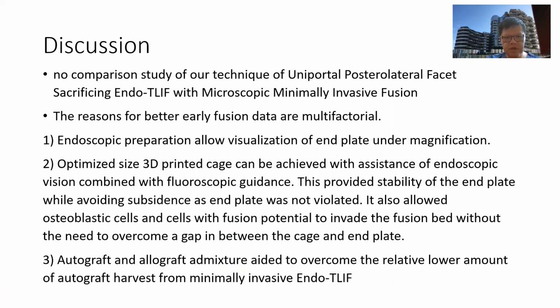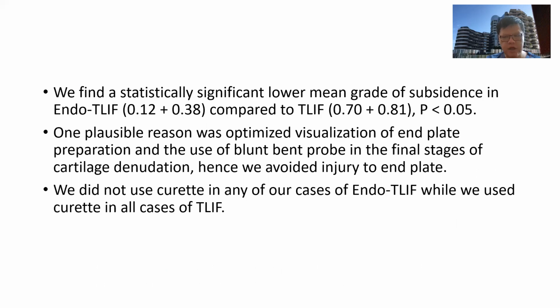The reasons for better early fusion data as well as clinical outcome in our series are multifactorial. One is that with endoscopic preparation, we allow visualization of end plate under magnification. We allow the optimized size 3D printed cage with the assistance of endoscope to perform the fusion. Autograft and allograft mixtures are added to overcome the lower amount of autograft harvested with the MIS TLIF. These are useful in our technique.